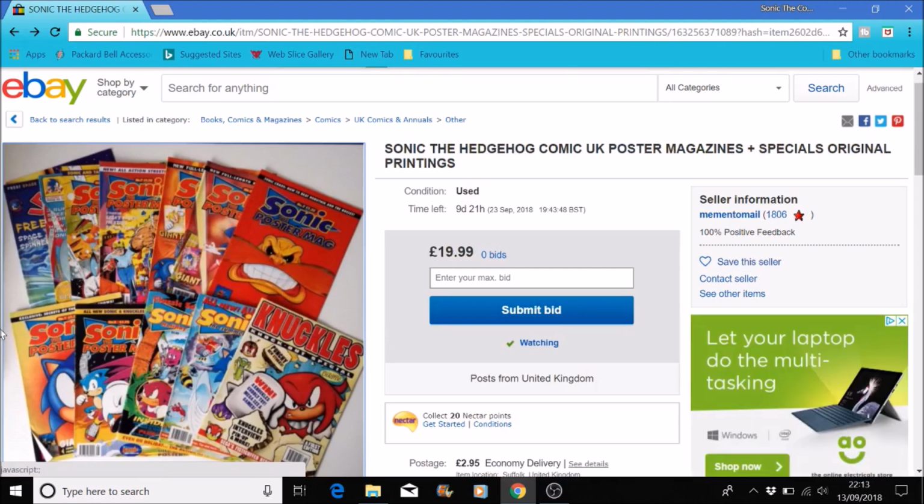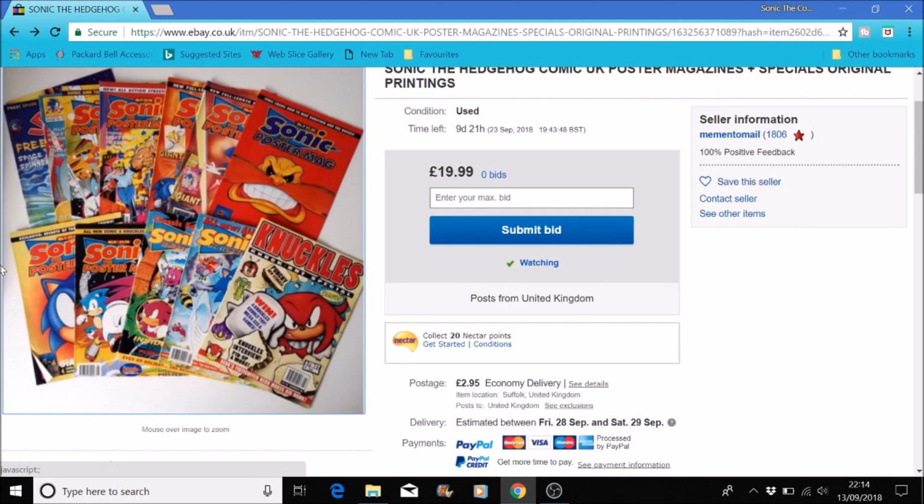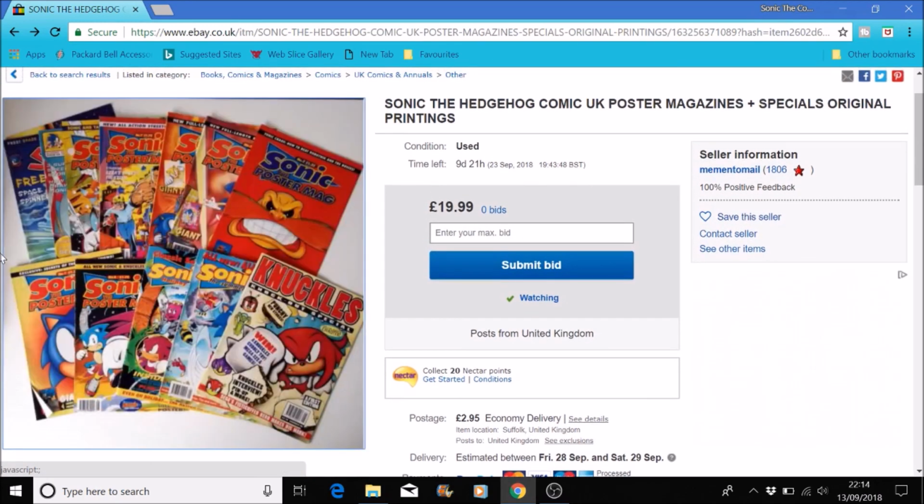For Poster Mag 9, it was actually the very last issue I needed of Sonic the Comic to complete my set. And the one that was listed did cost me a reasonable amount for one issue of a comic. It's the most I've ever spent on one issue of any comic. And it was more than this. It wasn't a 3-digit sum, I can say that, but it was certainly more than this. So if you're after a rare set, this is awesome.